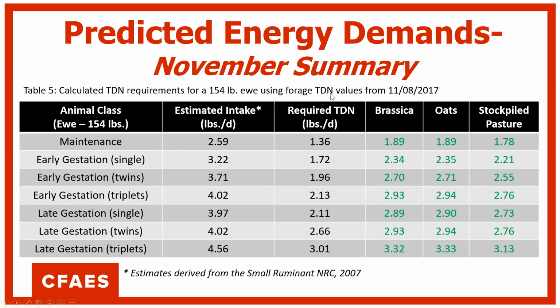And we took the TDN values of those feed sources, brassicas, oats, and stockpiled pasture, on the 8th of November, and you can see all of our values are in green, which means we're in the good, because our total TDN requirements by those females are all met by grazing on that standing feedstuffs, which I find to be pretty incredible that even with some of our stockpiled pasture that was a bit lower in value, we're still able to sustain those females and also those growing fetuses.